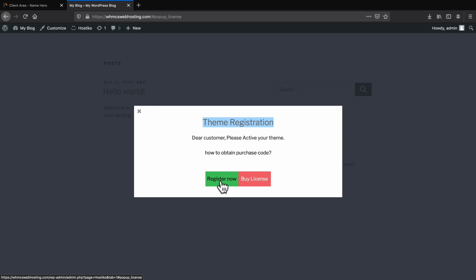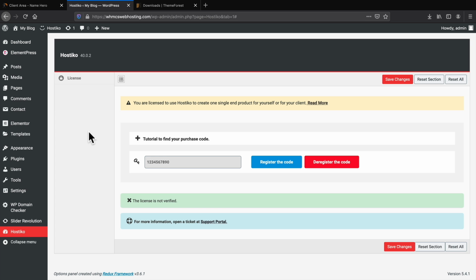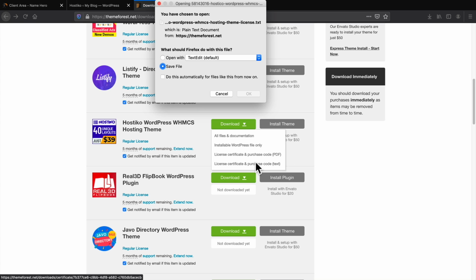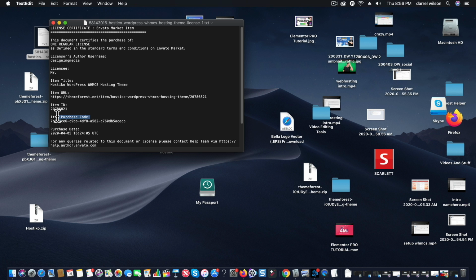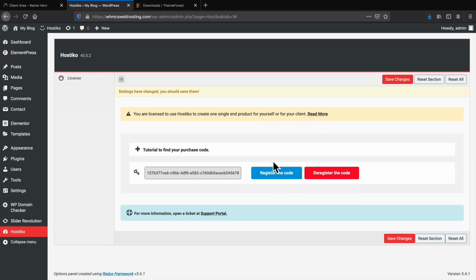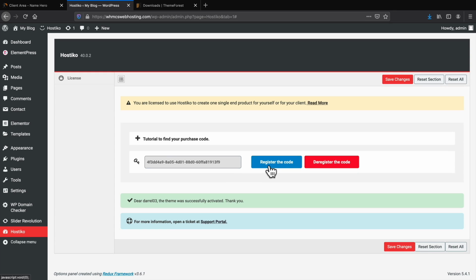So here I'll click on register now. When you purchase Hostico, in the actual file right here, under download, it'll say license certificate and purchase code. You'll simply go ahead and open this text, and here you'll see the item purchase code. Just copy this and paste it into the WordPress theme. So I'll paste that code right here and click on register the code. All right, so the theme has been successfully activated. I'll click on save changes.